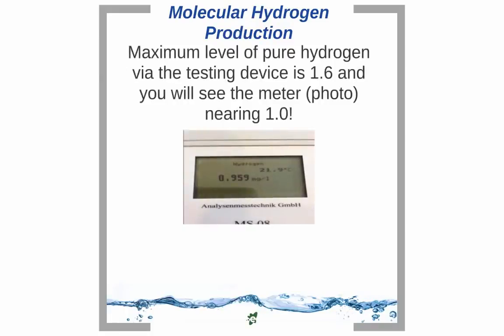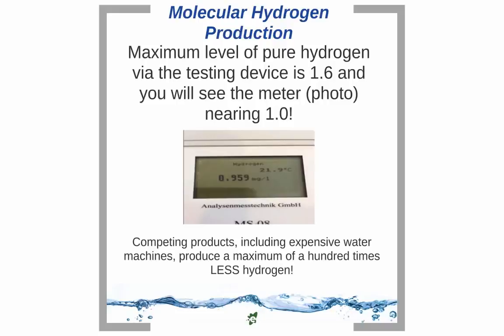The production of molecular hydrogen is the true test of the powerful health benefits using recovery with HydroFX powder. And interestingly, the ORP and alkaline pH changes in our distilled water test are actually driven by the remarkable levels of molecular hydrogen created as a result of adding the powder to the water. Very simply stated, the maximum level of pure hydrogen via the testing device is 1.6, and you'll see the meter nearing 1.0. And competing products, including water machines, produced a maximum of 100 times less hydrogen than this.